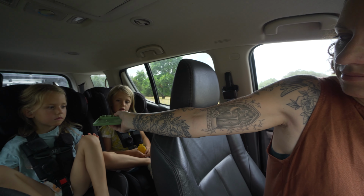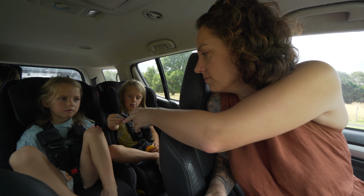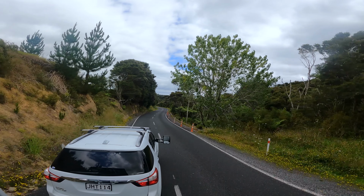Alright Piper, your turn. Pick one off the top and pass it back to Mum. Take the last 2 numbers of your odometer, head north that many kilometres. We just realised we can't even go 10 kilometres north before we start heading back inland. So we're going to go the last digit, 9 kilometres north, and then Ruby's going to draw a card.